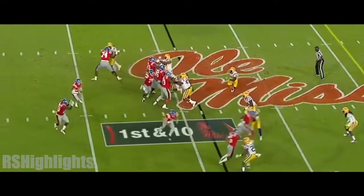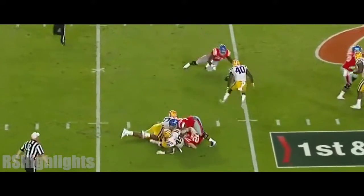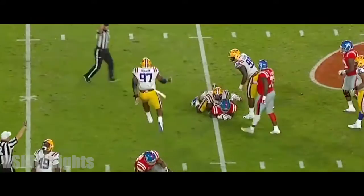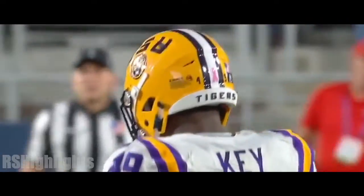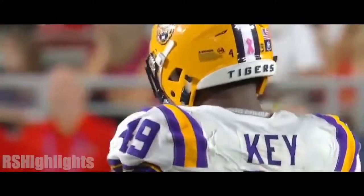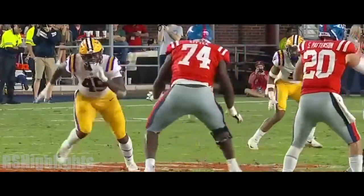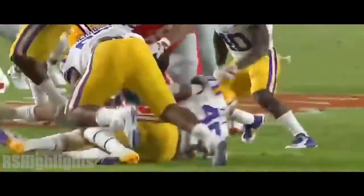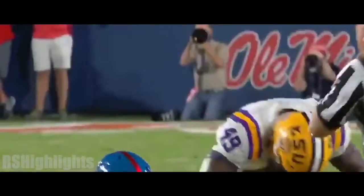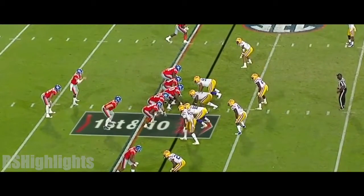For Ole Miss, as they start this offensive series, they fake the pitch. Coming in hard. Ball is out. As it was Arden Key coming in hard on Shea Patterson, and Ole Miss able to recover, but a loss of six. Yeah, Shea's got to get rid of this football. That clock in his head's got to go off. Arden Key goes right around the left tackle, and Shea Patterson holds on that ball too long.